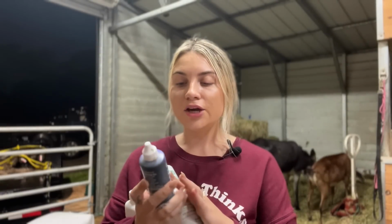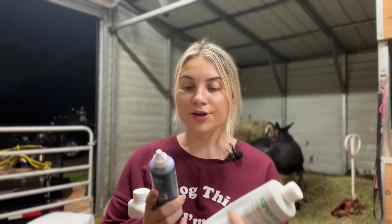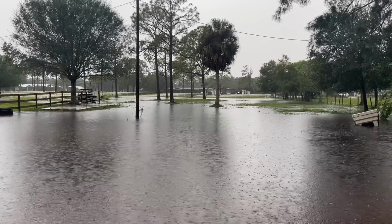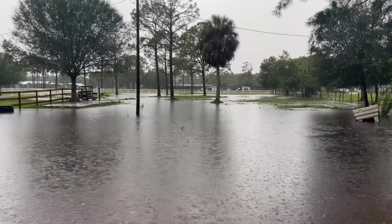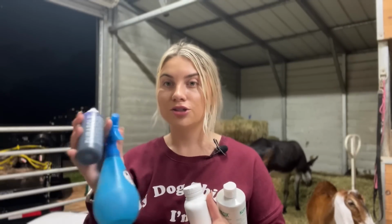And then for the Durasol, straight from what it says on the back, it's an antibacterial, antifungal, which is what we need when you're treating thrush, or even just making sure none of the bacteria in the water is creating any type of infection in the soles of their hooves. I always find it easier to put it in a spray bottle and spray the underneath of the hoof. It's a lot easier doing it this way.